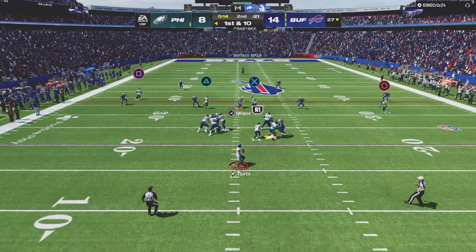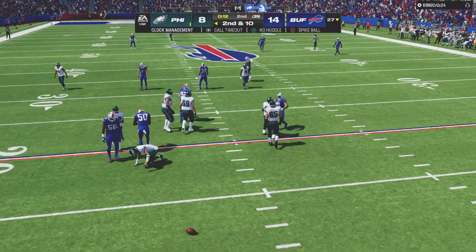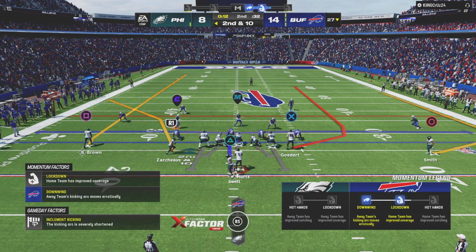On 1st down, Hurts. And he takes a shot on the release as this will be incomplete. Now a 2nd and 10. Hurts going to move him around.